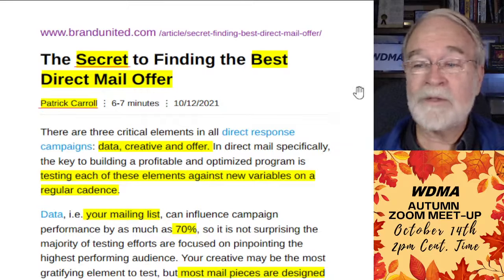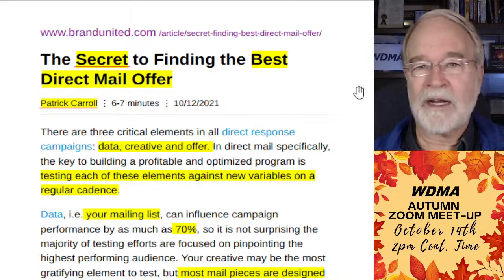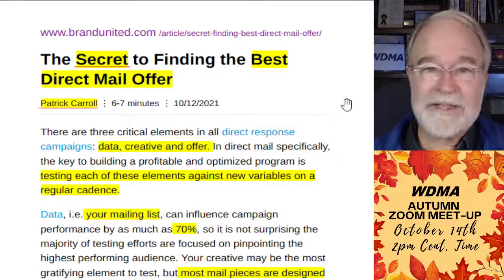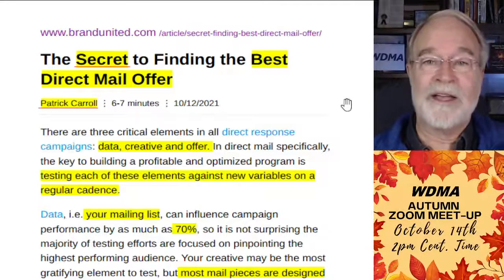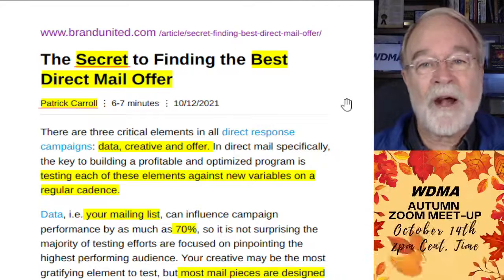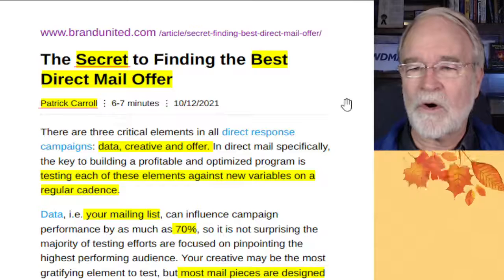Read Claude Hopkins' Scientific Advertising, available at scientificadvertising.com for free, and it's not secret. And Claude Hopkins says, 100 years ago, it's all known. We know how to do it. The direct mail guys have figured out what works. So I highly recommend that book. I also recommend this article.